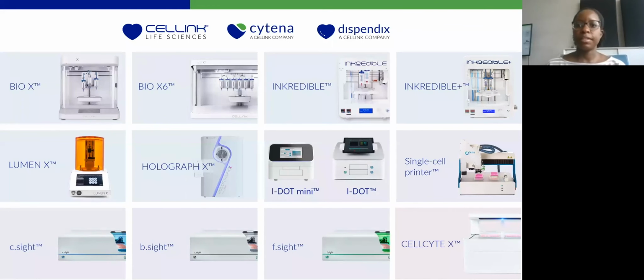This drive for innovation enables us to significantly grow our product offering, which offers a number of different areas within life sciences. Today, we offer solutions across different areas of work, including bioprinting, liquid handling, and analysis.